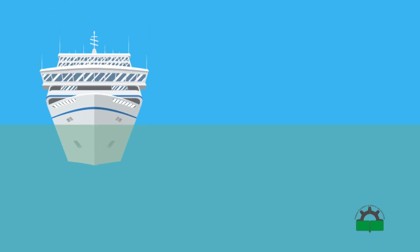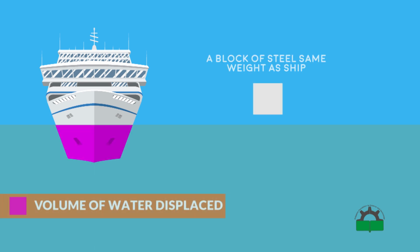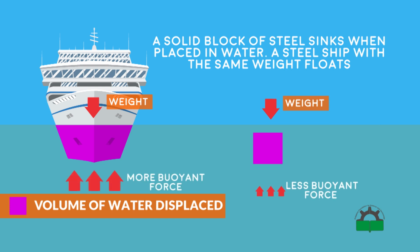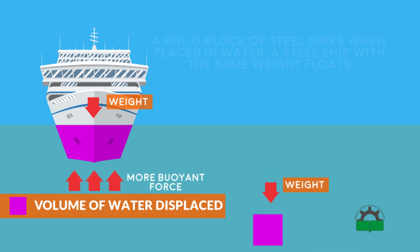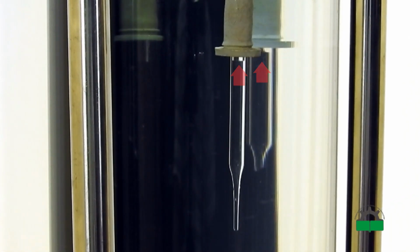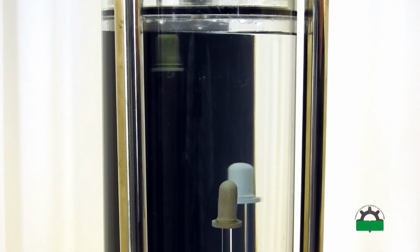Ships float in spite of their enormous size and weight because their bottoms are constructed in such a way that it displaces a large volume of water. The weight of this displaced volume of water is great enough to produce a buoyant force to keep the large ship afloat. Simply, the more dense a material is, the more it will sink. The dropper in the exhibit is designed to let in water from a hole in its bottom. It can displace and retain enough water to make it buoyant or submerge.